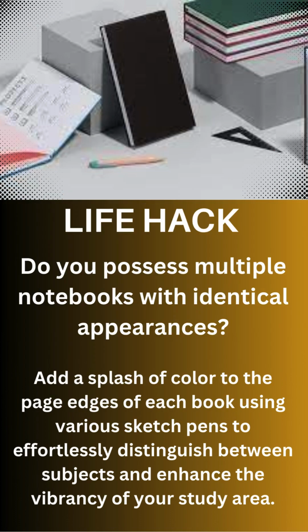Life hack. Do you possess multiple notebooks with identical appearances? Add a splash of color to the page edges of each book using various sketch pens to effortlessly distinguish between subjects and enhance the vibrancy of your study area.